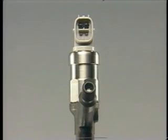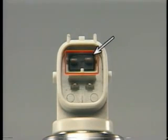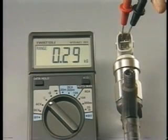A small trimming resistor is installed in each injector to compensate for production variations. The ECU recognizes the resistance and applies correction for injection of each cylinder.